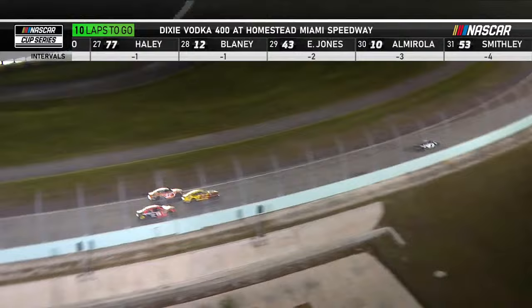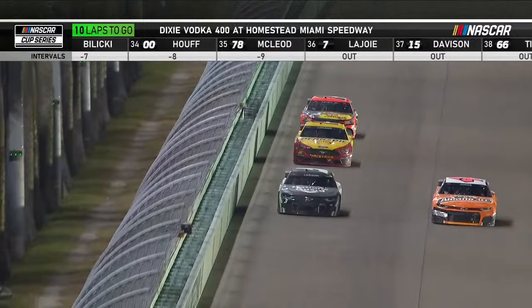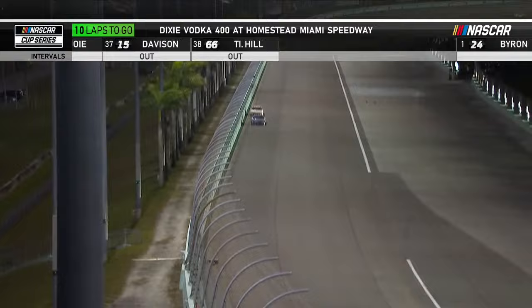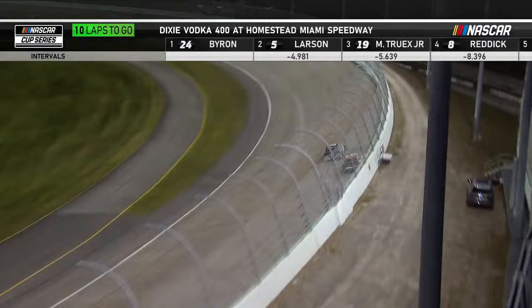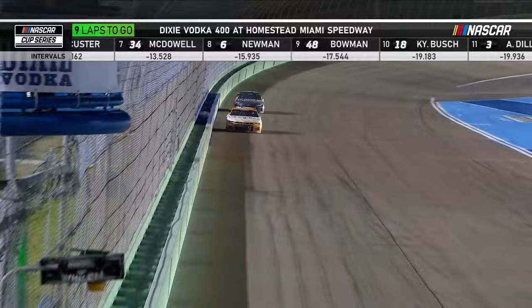Larson's done a nice job holding Truex off. I really thought as Truex closed in on him, that was going to be difficult to keep that 19 car as fast as he was behind him. Shows you how hard it is and how much that air affects these cars. When he moved up, adjusted his line, took the air off of Martin Truex, he was done. You saw cars with new tires scooting on past. Yes, Cody Ware got scooting on past. Yeah, speaking of scooting on past.